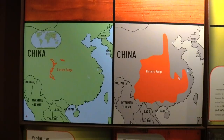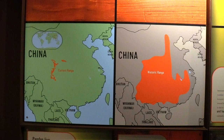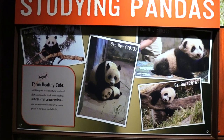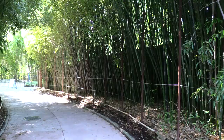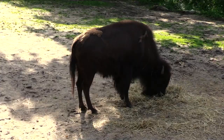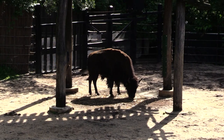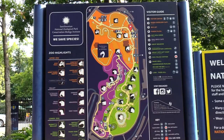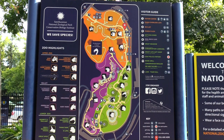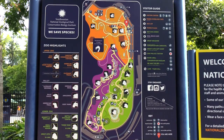On the right, it was their historic range, and on the left is their current range. Four healthy cubs. You can see all the bamboo along the path. All right, they are out now. Very nice looking bison. All right, so showing you the map again, you see right where I'm at, the front or top portion of the zoo. So I'm gonna work my way through everything in this area and then work my way down to the green and then the purple section.